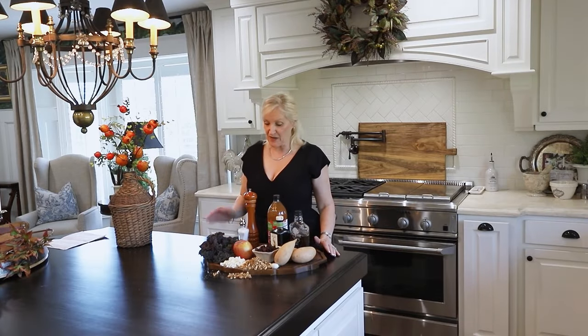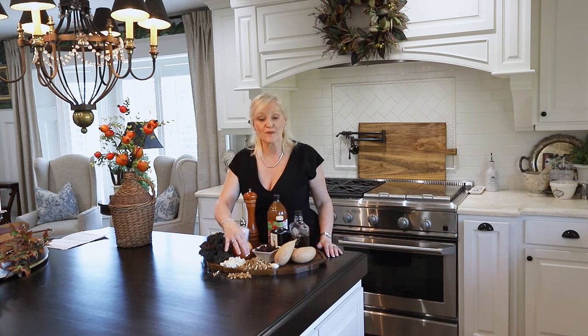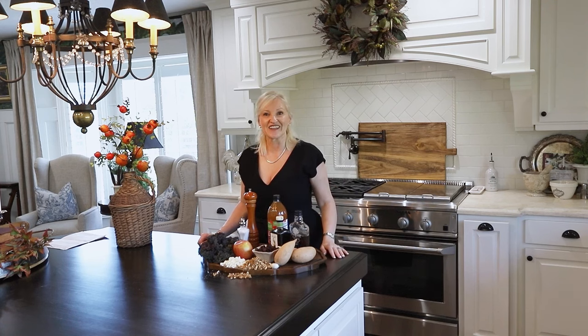For this recipe, you're going to need salt and pepper, some kale, an apple, feta cheese, some walnuts or pecans, some dried cranberries, garlic, sweet potatoes, maple syrup, olive oil, and apple cider vinegar. Come on, let's get started.